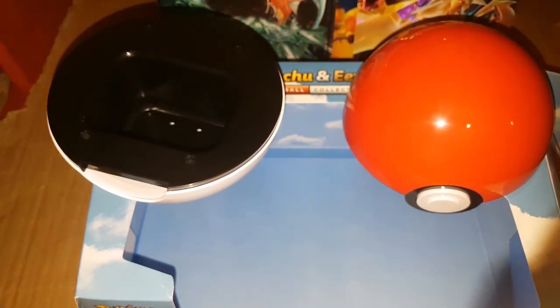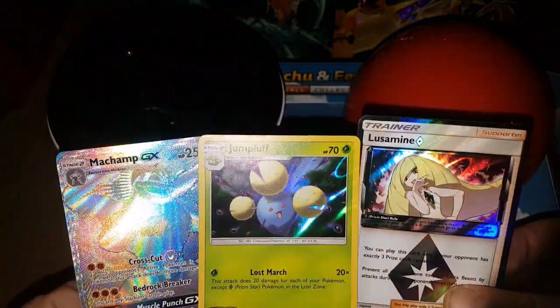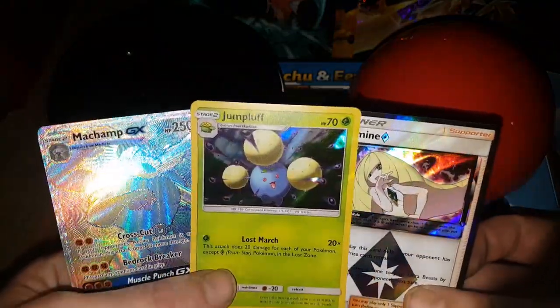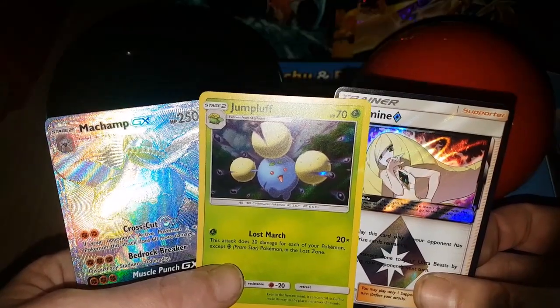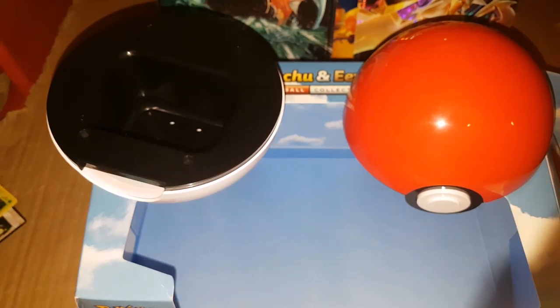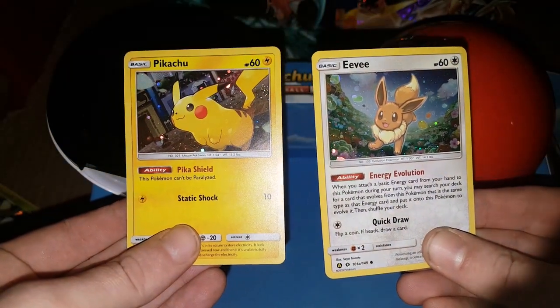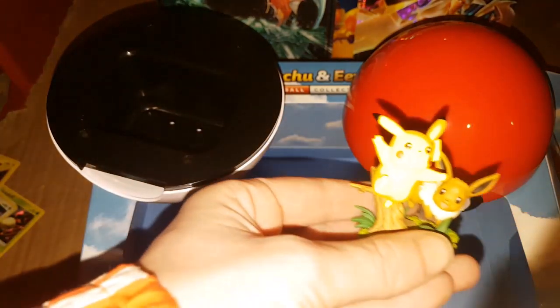Well, that is the end of the box, and do you know what, guys? I am well happy. Five packs, and we got a Lucario Prism and a Machamp GX Rainbow Rare. A Jumpluff, these are the winners. We got some good luck in that. Yeah, £20 box, and that's what you end up getting. Plus the figures over there, and the cards. Yep, you get these as well.